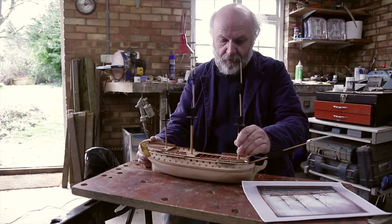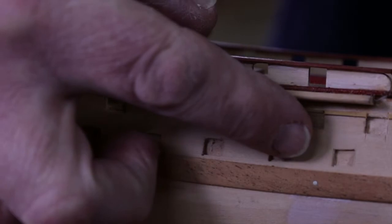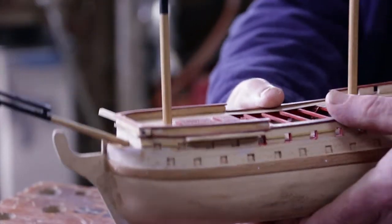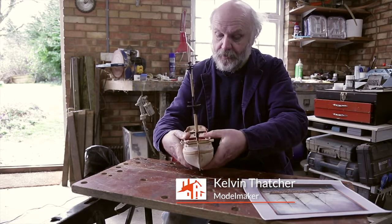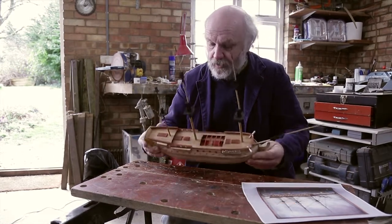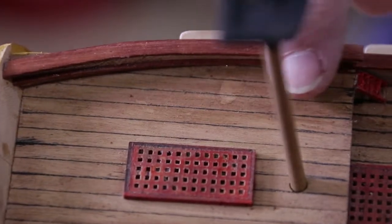It's not a specific model, but it's inspired by a model in the Turner House that was made by French prisoners of war. They made models both of French and English ships. And the planks are very clearly identifiable.